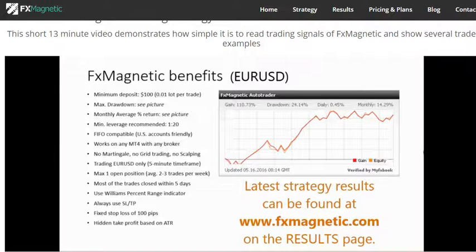Now on the right side you see the performance graph from the MyFX book. And on the left side, you see some of the stats and information about the trading strategy. So, one of the biggest benefits for the strategy is that it can be used on very small trading accounts. So we can start with as low as $100 if you trade micro lots, which is 0.01 lot per trade.